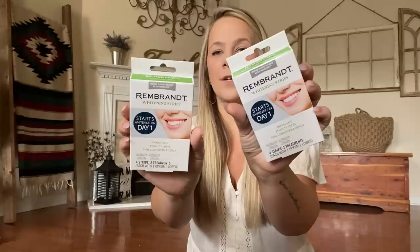Also, I grabbed more of these name brand Rembrandt whitening strips. I love these, y'all. They work and you get two packs in there. Pick up these when you see them because these are a good, good deal. They look like this. They're whitening strips and I love them.